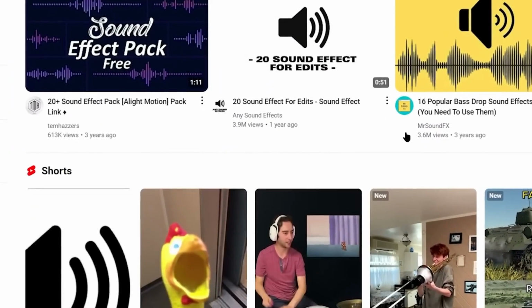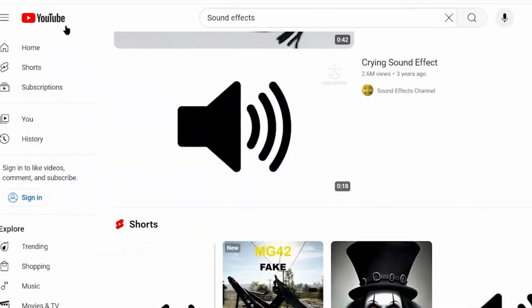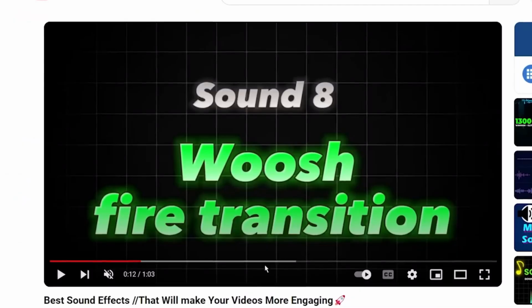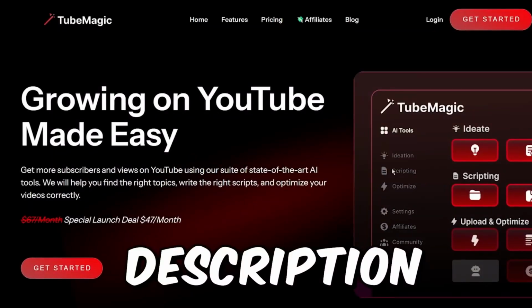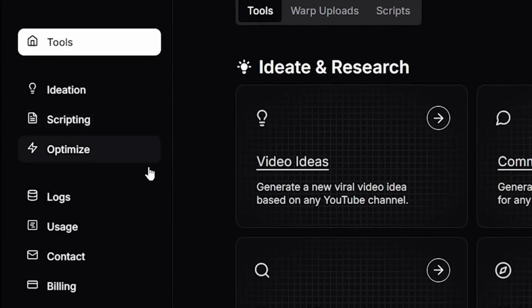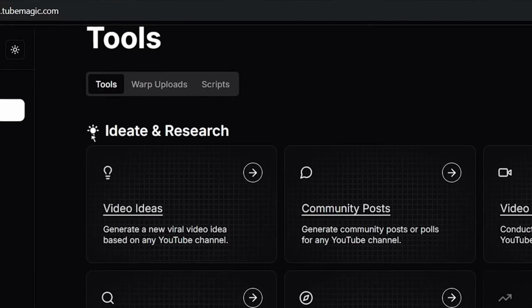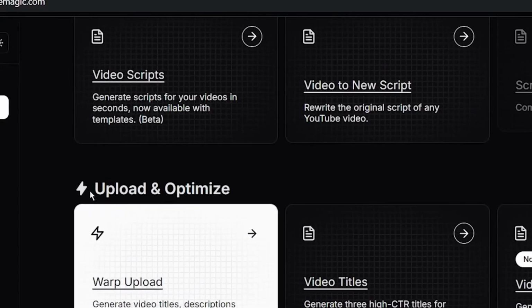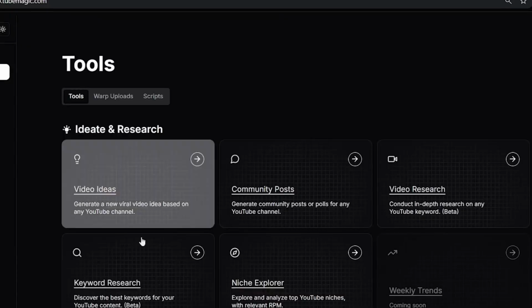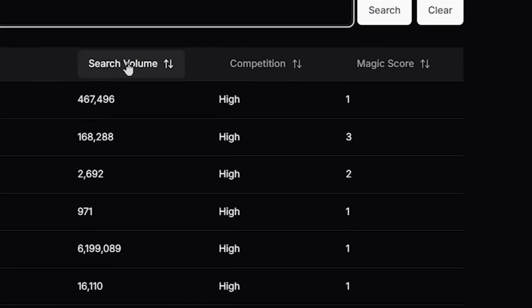That's where TubeMagic comes in. It's an AI tool created by Matt Parr, a successful YouTuber, to help optimize YouTube videos. With TubeMagic, you can research video ideas, generate scripts, and optimize titles, descriptions, and tags to rank better. Just enter keywords like sound effects, and TubeMagic will generate high-ranking keywords, script ideas, and the best metadata for your video.